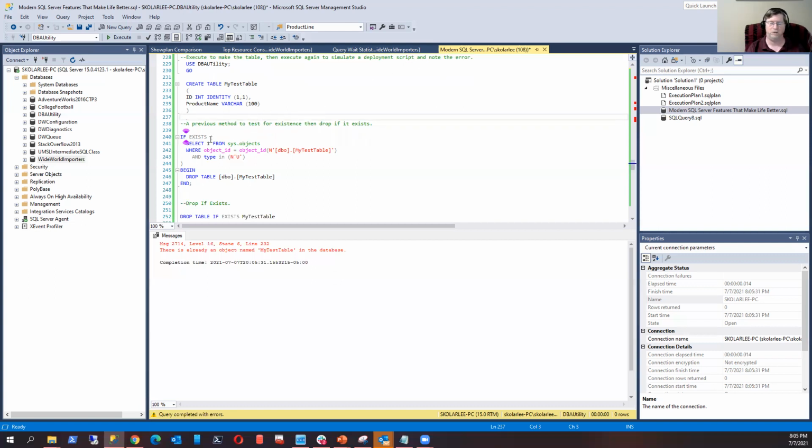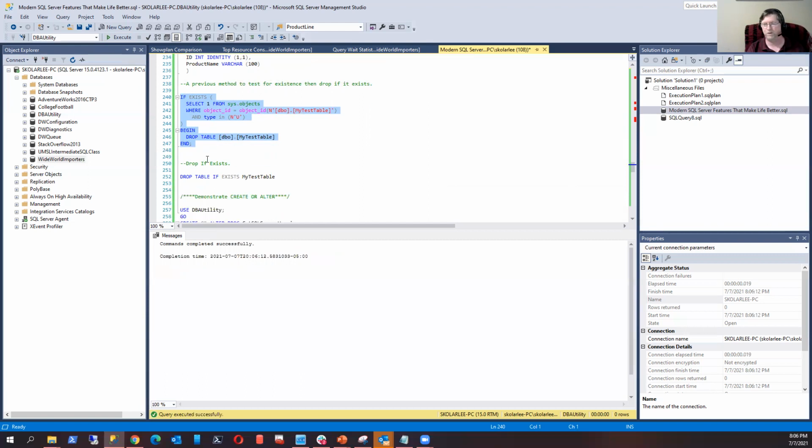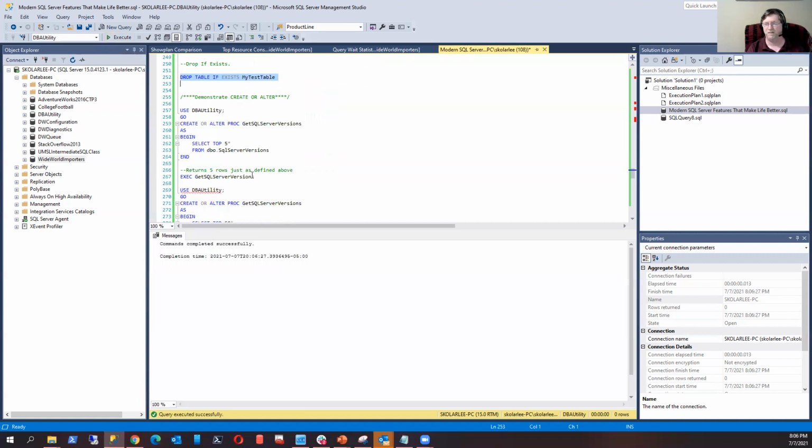So the previous method, or one previous method to deal with this, is what you see on the screen here, this if exists. So this says, if I find this object, I'm going to run this begin and end, and I'm going to drop the table. And that works fine, but it's longer. There's more work involved to do this. What if you could just have a one-line statement? Drop table if exists, and then you put the name of your table. Huh, magic. Magic that makes things better.